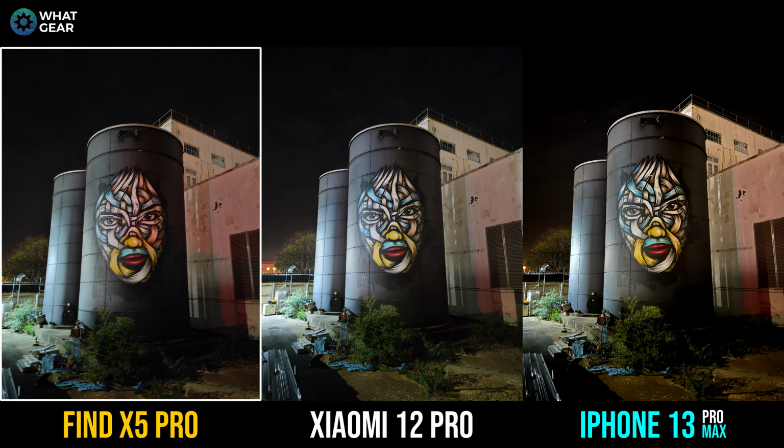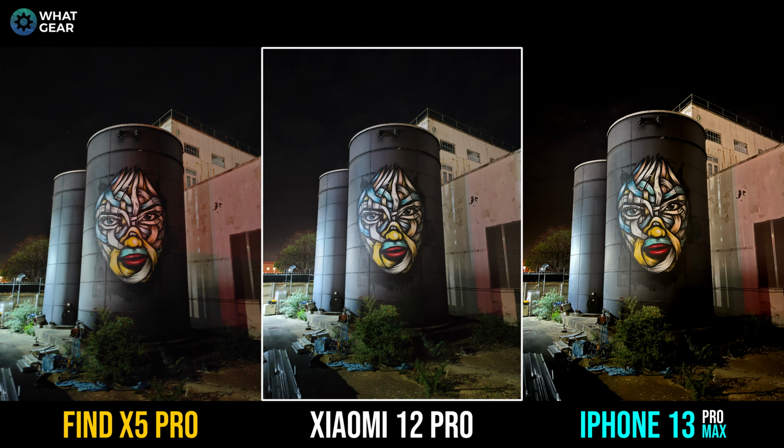So on the Oppo Find X5 Pro, we're getting that enhanced saturation again, similar to what we saw in the day shots. We're still getting that here, and you can notice that on the red sort of hue across the white wall on the right hand side of the photo. The Xiaomi 12 Pro, I believe, has the brightest image of them all, and again, that's down to that massive image sensor that it has. The bigger the image sensor, the more light it can capture, and that's what we're seeing in full effect here.